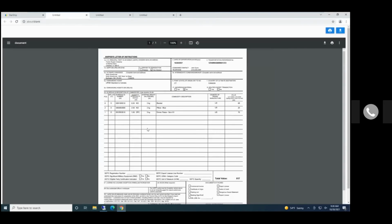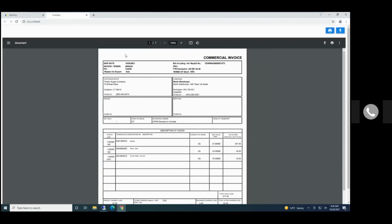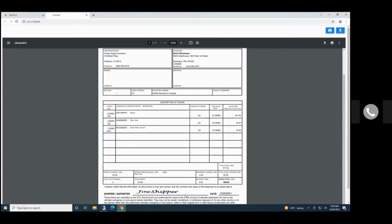Now, also because this was international, StarShip can generate our international documents. So here's the shipper's letter of instruction. Really all that header line item data automatically populating. Here's my certificate of origin, again, all filled out for me. And then my commercial invoice, again, same thing, header, line item info is all filled out. And then this one I even customized so it is signed and dated. So now as a shipper, I just grab it off the printer. I don't have to sign and date it.